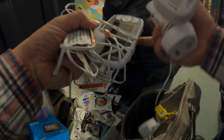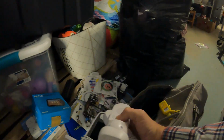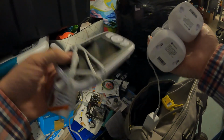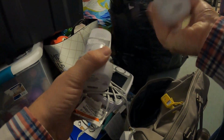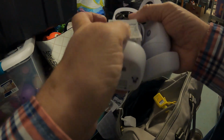And we've got, what is this? Motorola. Some kind of little Motorola device. These go with it. Yep. Okay, so these are cameras, and I guess this is like the control thing for these cameras, the control panel. And is that it?